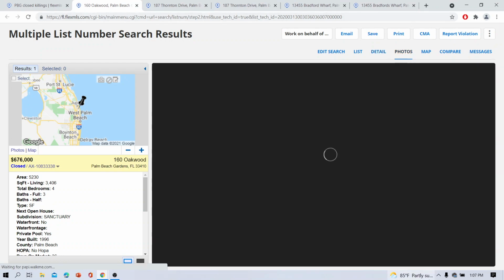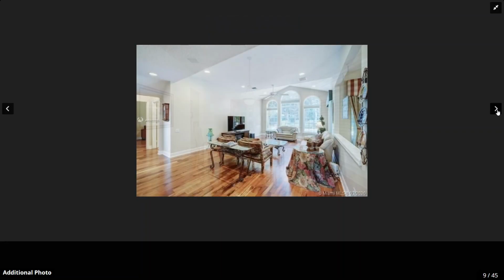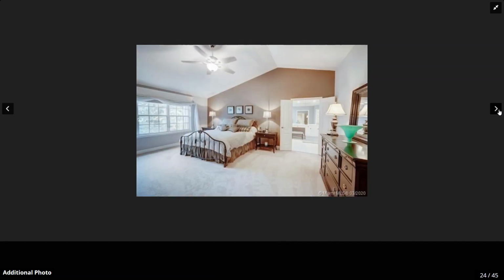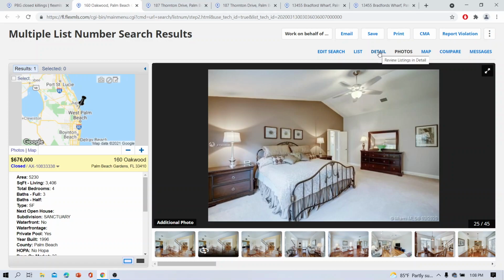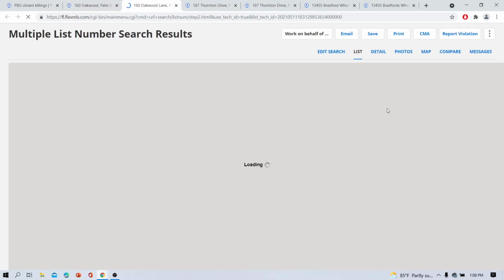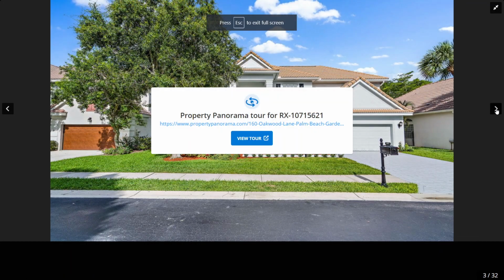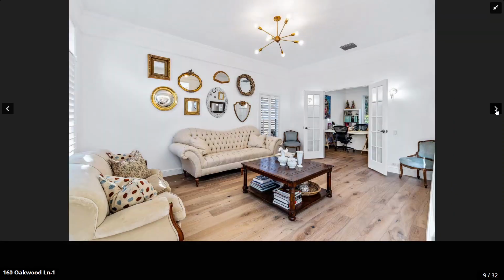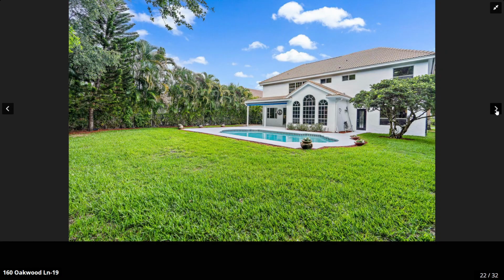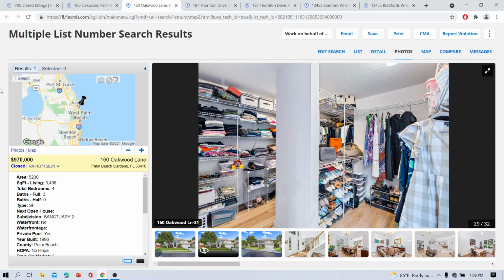It's in the sanctuary. That's when they bought it at $676, and now go to history, and when they sold it, $300,000 later. Did they put money into it or just buy and sell at the right time? Let's see. Okay, I see some updating. Good enough. Back to the list.